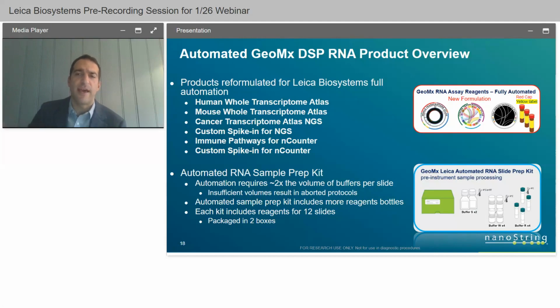This is a little bit of an overview on that, as I mentioned, those pre-configured kits that we have for using the Bond RX and RXM systems. We have the human whole transcriptome atlas as well as the mouse whole transcriptome atlas. You can also include custom spike-ins into both of those. And we have our cancer transcriptome atlas as well, which is an 1800 gene panel. So obviously not as high plex as our whole transcriptome, but 1800 genes of the key functional targets within cancer biology. So that has been a curated panel in case you're looking for something a little bit more targeted. And we have these sample prep kits as well as pre-configured morphology marker kits that go along with the Bond RX and RXM system as well.